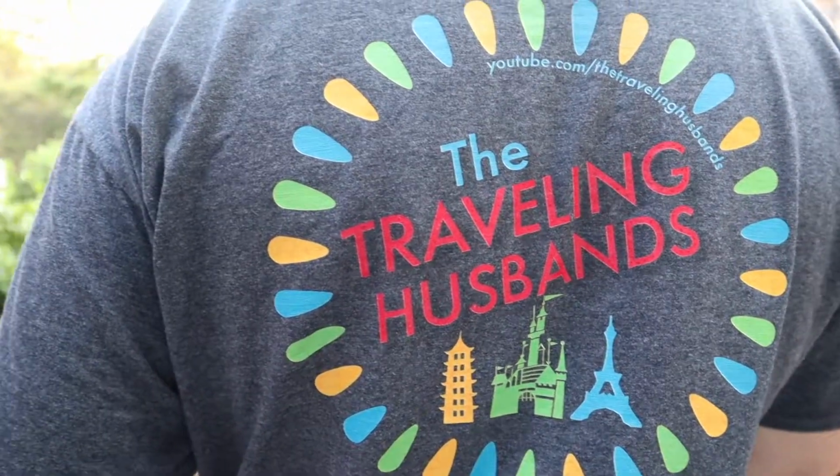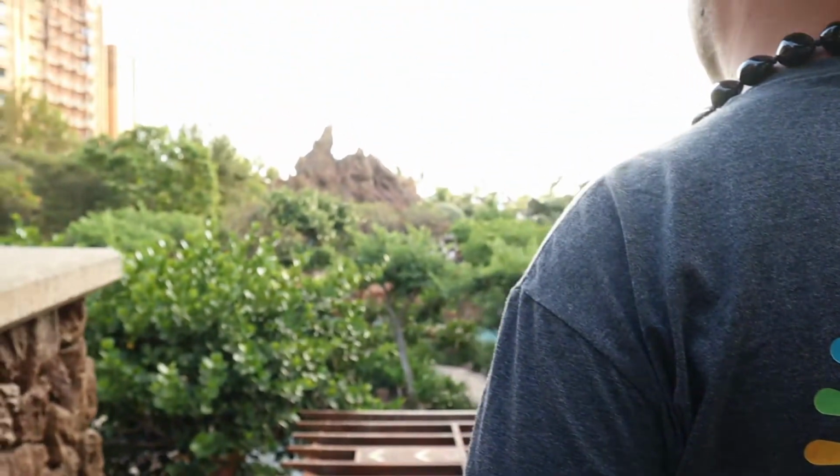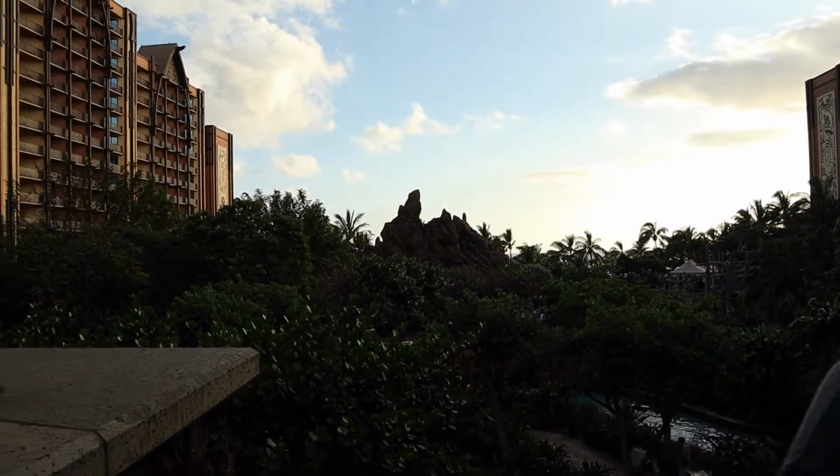So again, we love being DVC members. You know our home resort is Aulani because someone's in love with Hawaii. Have we ever mentioned that? Both of us are in love with Hawaii. Oh, yeah. But we'd love to know.